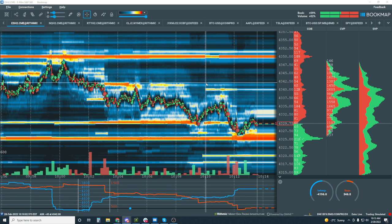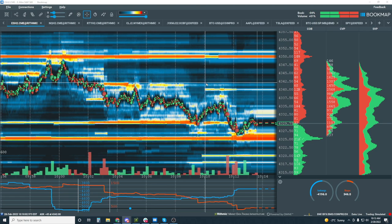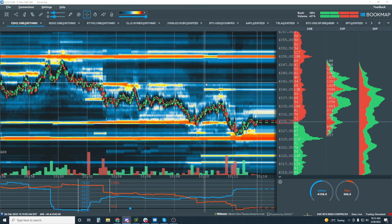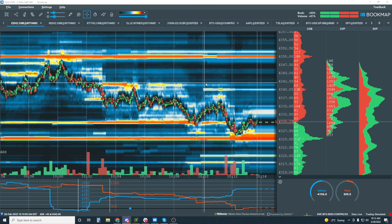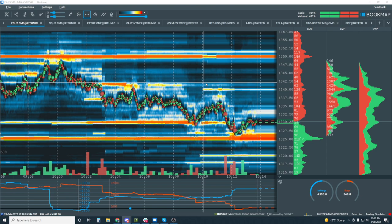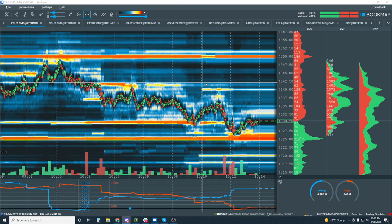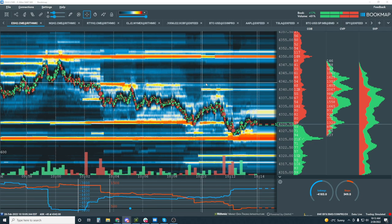Alec, I love it. First one. You're getting a lot out of it, Alec. Sellers in control. Exactly. So the market structure, where would you guys see the structure starting to break in this small time frame?